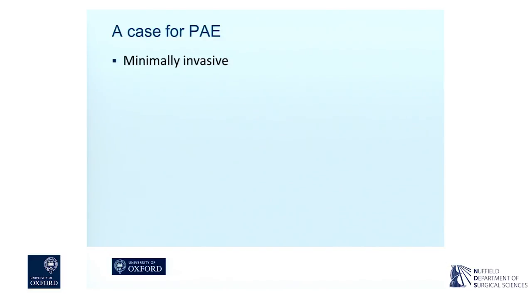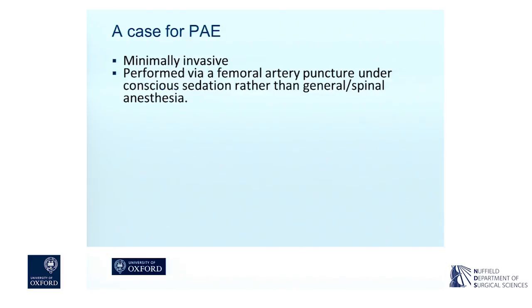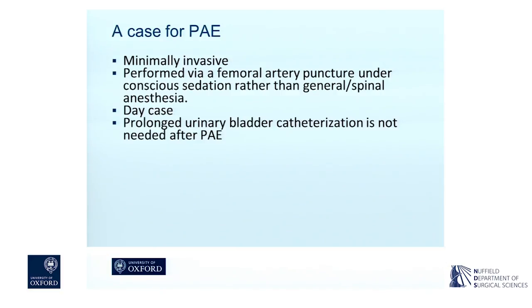And I think the benefits of PAE are that it truly is minimally invasive and it's not transurethral. The procedure is performed via an arterial puncture, and it's done normally just under local anaesthetic. In the minority of cases, we may add in a bit of conscious sedation, but we don't require general anaesthesia or spinal anaesthesia. It's day case, so they come in, they have the procedure, they're looked after in our interventional radiology day case unit, and then they go home. And we don't require bladder catheterization, either pre or post.